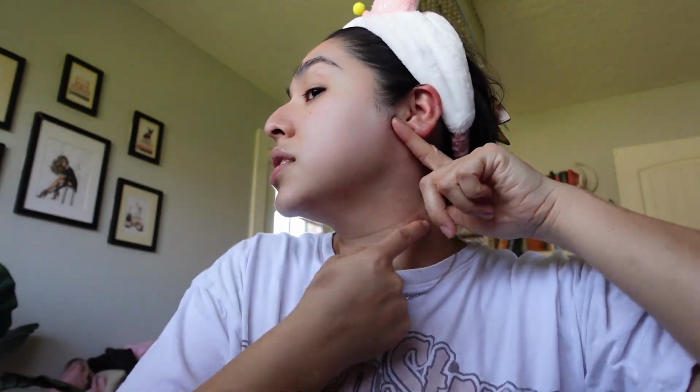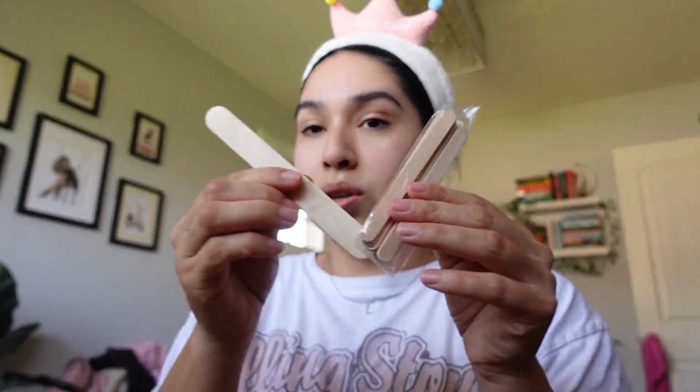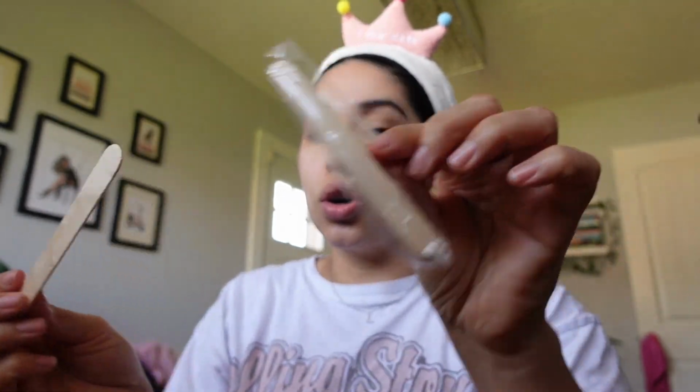I want all the hair out of my face, especially because I'm going to be waxing. And I don't want to have any accidents. I'm going to try to get all this fuzz I have right here, because it looks gross. I have these popsicle sticks. I need to order more because this is the last big one I have. And then these are all small. So I like to use the big one.